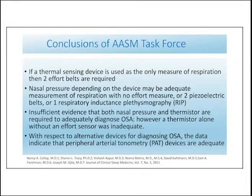So the conclusion, as far as what worked and what didn't, is if you used a thermal sensing device as the only measure of respirations, then you needed 2 effort belts. If you use nasal pressure, depending on that device, that may be adequate alone, or you may need 2 piezoelectric belts, or you may need 1 respiratory inductance plethysmography belt. They felt there was insufficient evidence that both a nasal pressure and a thermistor were required to successfully diagnose OSA. However, they did determine that a thermistor alone was not adequate. And with respect to alternative devices, the data did indicate the WatchPat, or the peripheral arterial tonography devices, were adequate. So I'm not sure how that helped us, really. But they did determine that methods dependent on end-tidal CO2 were not effective. And there was inadequate evidence that acoustic signals or cardiac signals as a sole signal were effective.